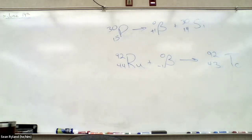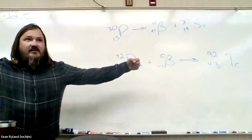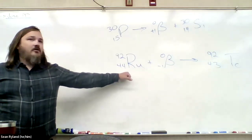All right, let me go back to this list. So our four primary types of naturally occurring decay. Alpha particles look like a helium nucleus. A beta particle is just an electron that flies out of the nucleus. Positron is a beta particle with a positive charge. And then electron capture is exactly what it sounds like. A nucleus grabs an electron and pulls it in, and that changes the overall charge on the nucleus.